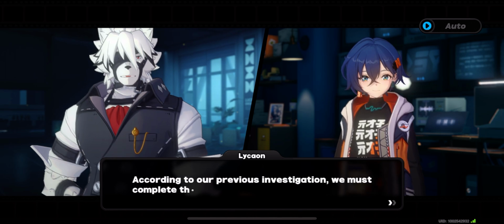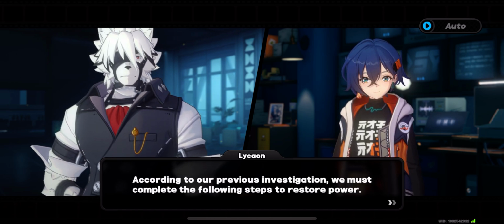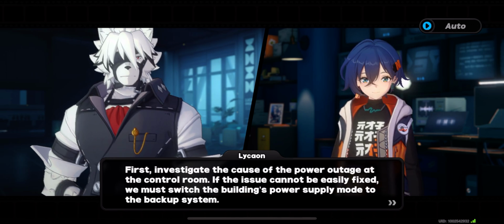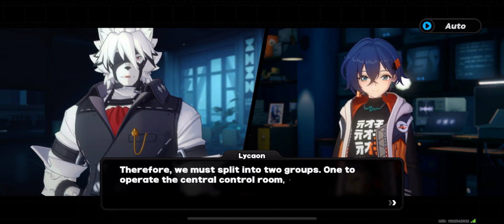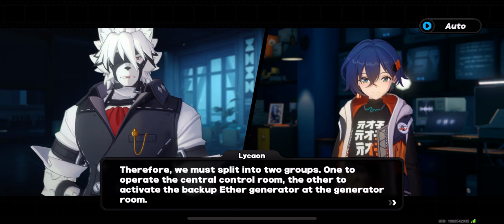According to our previous investigation, we must complete the following steps to restore power. First, investigate the cause of the power outage at the control room. If the issue cannot be easily fixed, we must switch the building's power supply mode to the backup system. Therefore, we must split into two groups. One to operate the central control room, the other to activate the backup ether generator at the generator room.